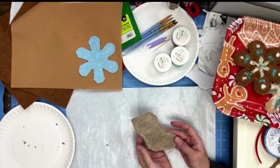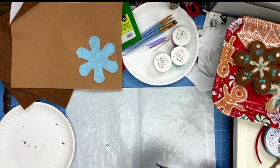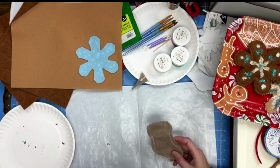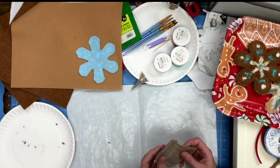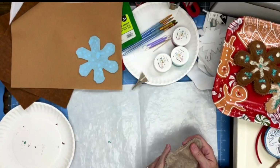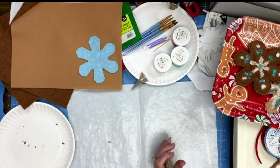Here's our stocking cut out. Actually, I forgot. I have to do the top as well, and then I'll go back and stitch along the top later. Okay. So can you grab the stuffing for me for this one? So with the stitched ones, they're already a little stiffer because they have two layers of stuffing, but we're going to put in just the tiniest little bit.